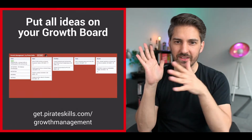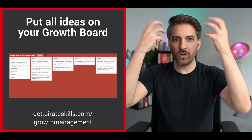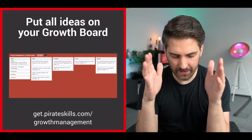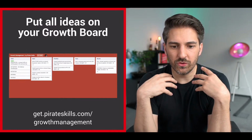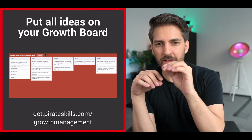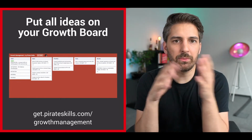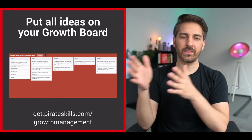Now that we have made the decision to build that initial funnel, we now have to get all of the ideas, all of the to-dos into our growth board. A growth board is something that I use to always have the next most important thing that needs to be done very clearly structured. Maybe you're familiar with some agile software development methods or Kanban methods in general.